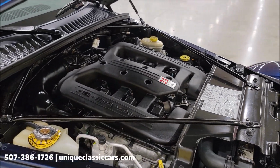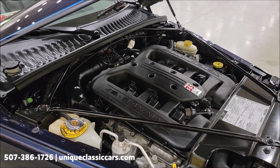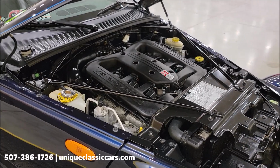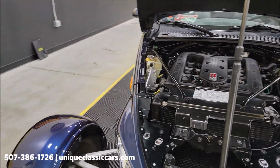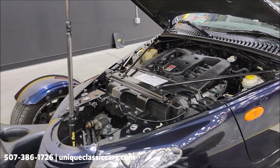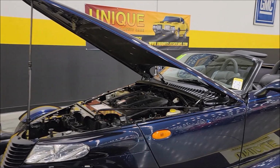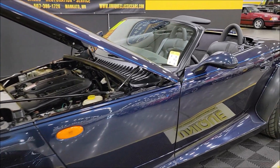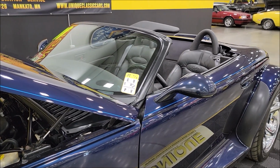And again, power steering, power brakes, and AC. Mentioned AC does blow cold. So you basically got the modern amenities, but yet kind of that old school street rod look is what Plymouth was going for with the Prowler. All right, so there's the engine bay. Let me pause this one last time. We'll get this top up, wrap this video up.